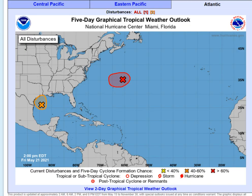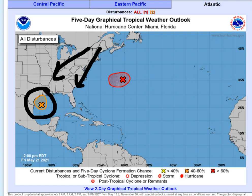So here's a look at the 5-day graphical tropical weather outlook for the North Atlantic, which came from the National Hurricane Center in Miami, Florida. And just looking at this, it looks completely different from yesterday. I mean, look at what we have: another system and disturbance here in the North Atlantic. And this one's hitting a little closer to home, as it's possibly going directly for Texas.